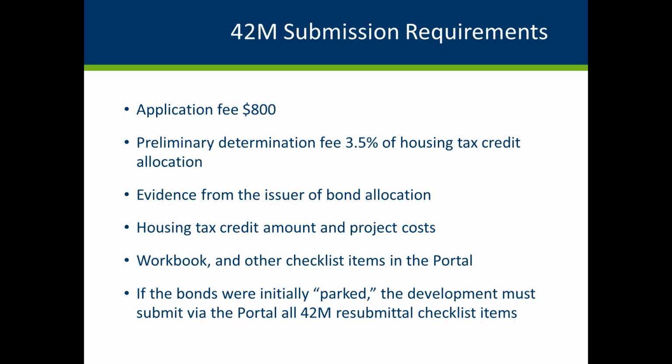The portal allows customers to log in and build an application checklist based upon the type of proposal that is being submitted. The portal eliminates the need for hard copies and allows you to submit documents and collaborate with agency staff from pre-application all the way to 8609. And with that, I'll turn it over to Karen, who will lead us through a brief demonstration.